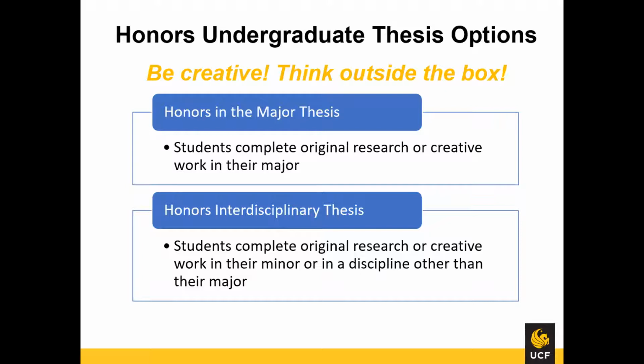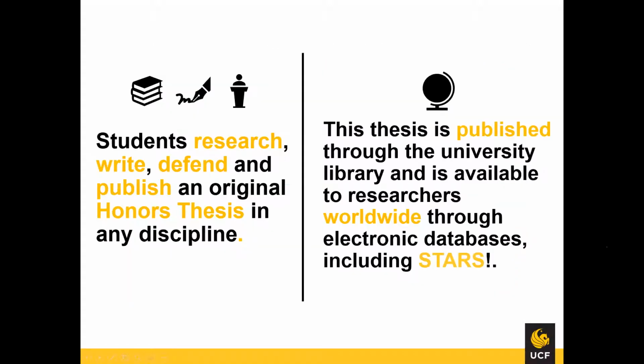That passion is something you want because it's going to come through in your writing and the effort you put forth in the project, the product rather. So in the HUT program, students are expected to research, write, defend, and publish an original honors thesis, again, in any discipline. This thesis is published through the university library and is available to researchers worldwide through electronic databases, including STARS.